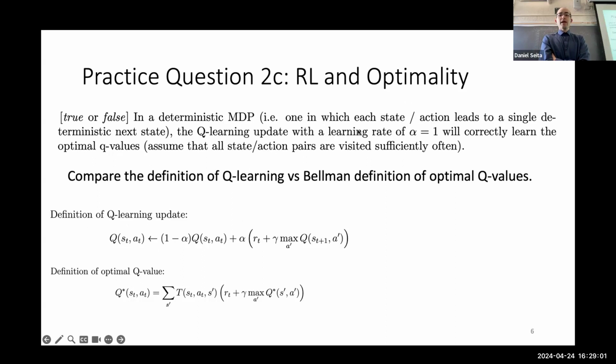The Q-learning update with a learning rate of alpha equals 1 will correctly learn the optimal Q value, assuming that all state action pairs are visited sufficiently often. This is a common condition that people add to Q-learning to argue that it will find the optimal policy, subject to, of course, visiting enough of the state action pairs. And the definition of an optimal Q value is basically this thing here.